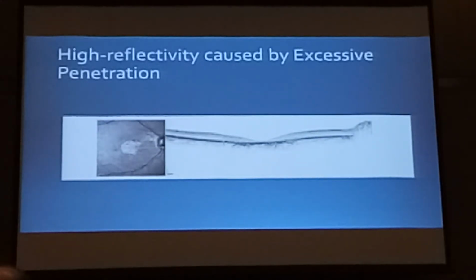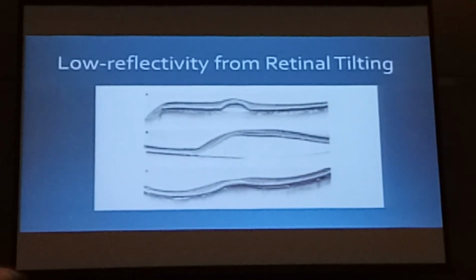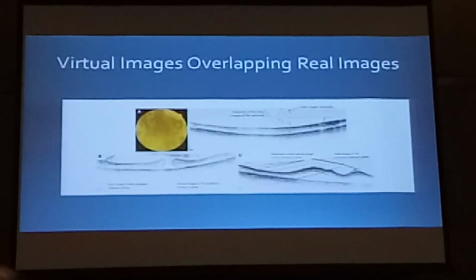And in some cases, it's not like hyper-refractive, but it's hyper-refractive. Here you have the GA, and you can see the hyper-reflectivity of the choroid because of the lost retinal tissue here. It's higher or excessive penetration of the light on the OCT machine. And here, if you have retinal detachment, if the retina is tilting, you're going to see a kind of hyper-reflective underlying tissue as well. This is kind of artifact. Right? We don't think there's no choroid here.